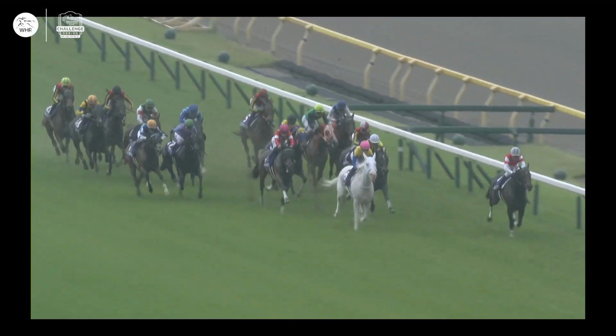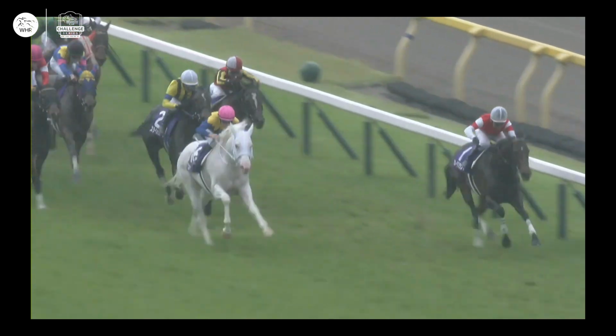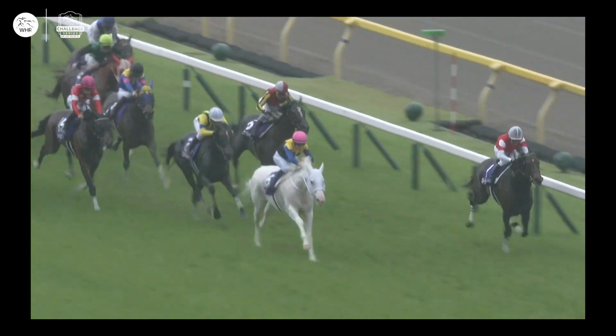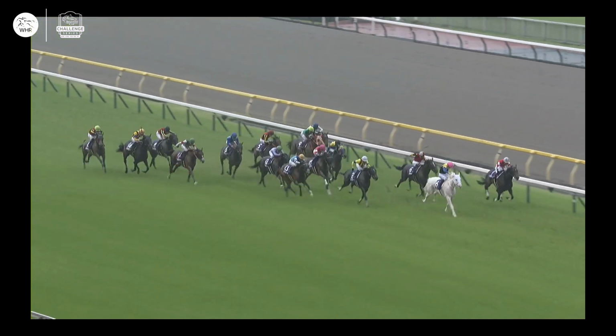So from Equinox to another Japanese headline act in Sunline, there has been a lot of Breeders' Cup Challenge Series action already this year around the world. Let's take a look at some of the stars on show so far.